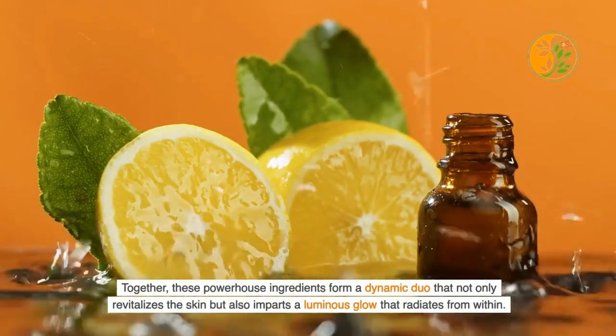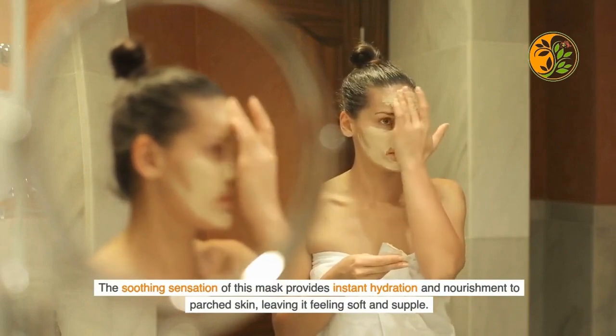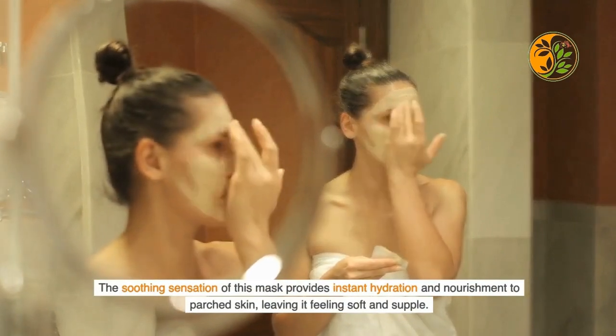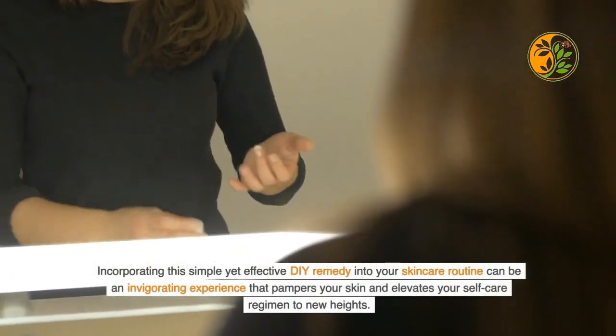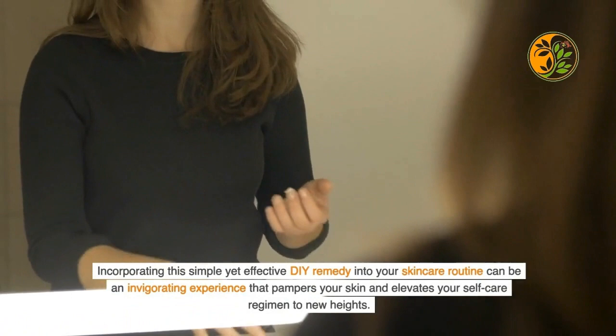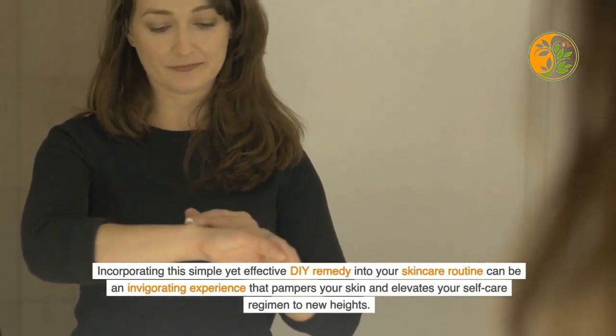that radiates from within. The soothing sensation of this mask provides instant hydration and nourishment to parched skin, leaving it feeling soft and supple. Incorporating this simple yet effective DIY remedy into your skincare routine can be an invigorating experience that pampers your skin and elevates your self-care regimen to new heights.